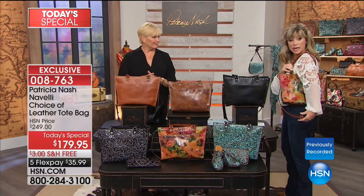It doesn't get dirty. And it's the perfect size. I don't care if you're petite or if you're tall, it really is the perfect size bag. Again, over the shoulder. Don't forget, you've got the crossbody strap. If you want to wear it crossbody, you can do that.